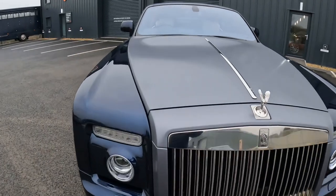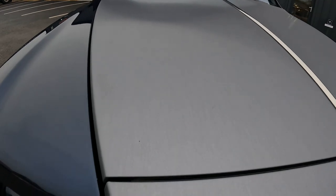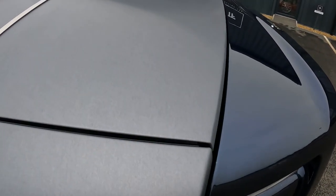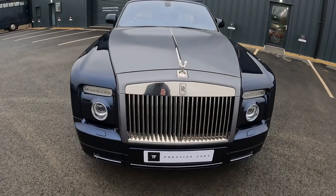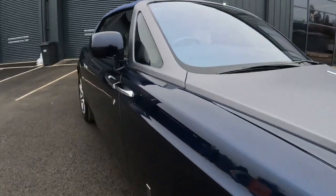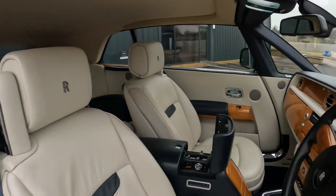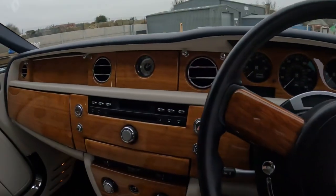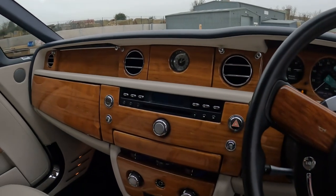This looks like a brushed aluminium bonnet, but it is in fact a wrap. But it has exactly the same texture and feel as the satin bonnet. Let's put the roof down. Brown oak veneer inside.